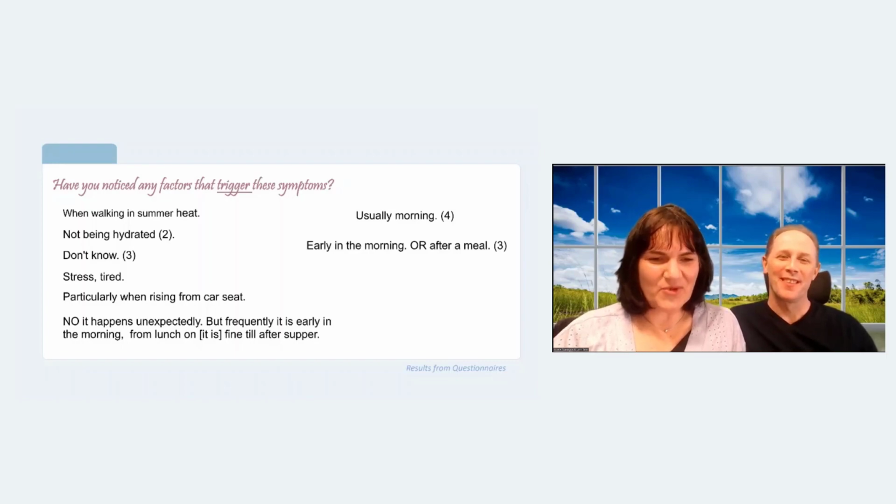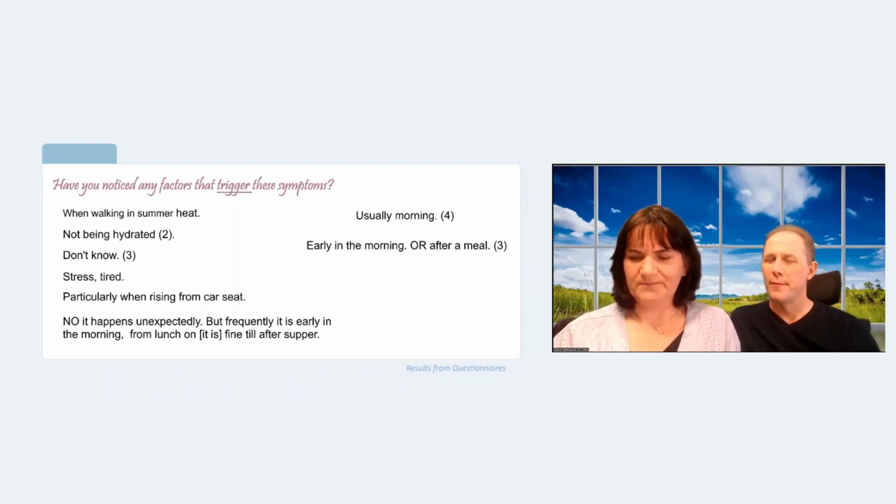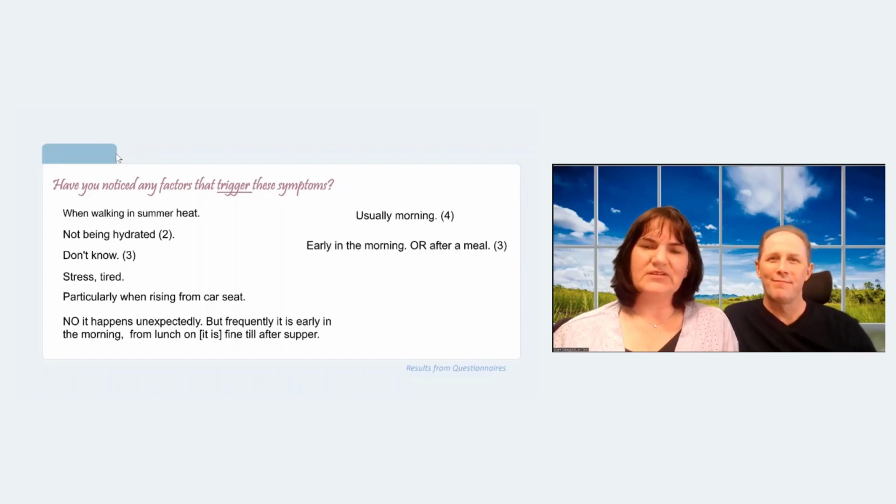But no, so we have more things like, it happens unexpectedly, so we might not know, but frequently it is early in the morning. From lunch on, it's fine till supper. Which is something that we know from the literature, that usually these symptoms are more severe in the morning. I mean, that seems to be a thread for a lot of this in morning times. And as you can see, early in the morning after a meal.